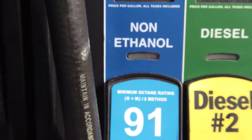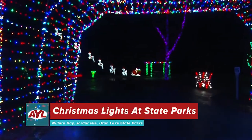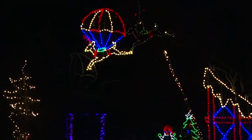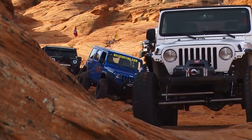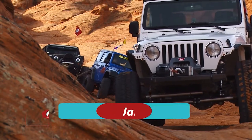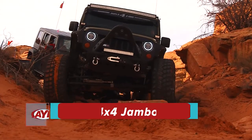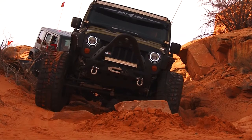Now, let's take a look at our calendar of events. First off, if you're looking for some Christmas activities for the family, be sure to check out light events going on now at Willard Bay, Jordanelle, and Utah Lake State Parks. Then, coming up January 16th through the 18th is the Winter 4x4 Jamboree in Hurricane, Utah. Registration is open now, so head over to winter4x4jamboree.com and get signed up.